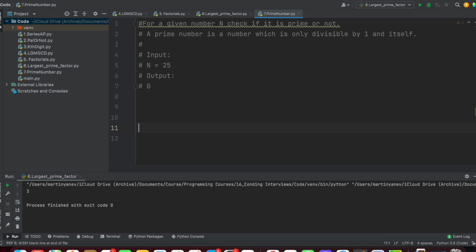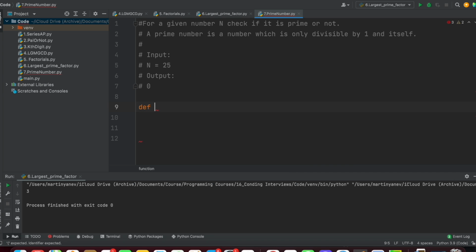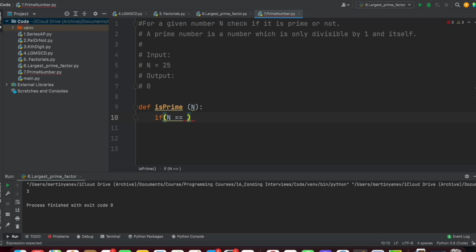So let's try to come up with some algorithm to solve this issue. Now, first we need to know that 1 is not a prime number. So we need to mark that in our function, and this should be the very first thing. So let's do def is_prime(n), and n is going to be the number that we will pass. And here I will do if n is equal to 1, then what I want to do is return 0. So we'll exit the function with 0, which means that the number is not prime.